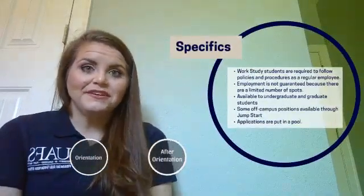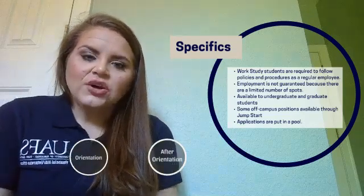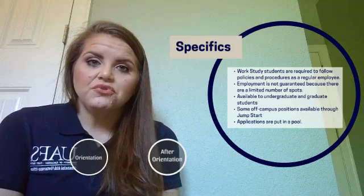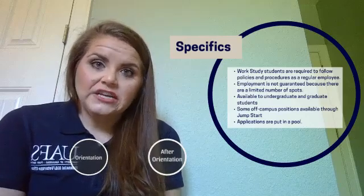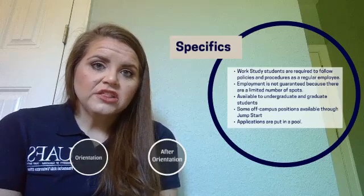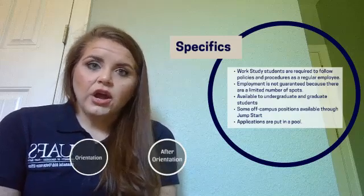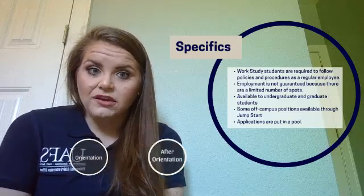All right, so what are the specifics of work study? Okay, you're probably a little bit confused by now, and I want to apologize, but this can be kind of confusing. So all work study students are required to follow all the same policies and procedures that we give to regular employees. Okay, you are an employee of the university. Employment is not guaranteed. Like I said, I have about 200 positions and about 700 applications on any given academic year. So please bear in mind, these positions are also available to any undergraduate student or graduate student. So if you're pursuing an associate's or a bachelor's or a grad program, so a master's, all of you are in the same boat, okay?